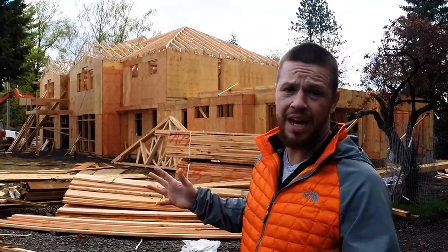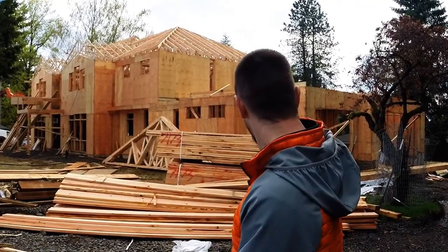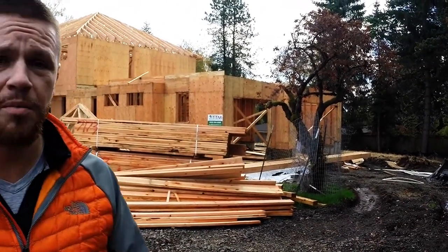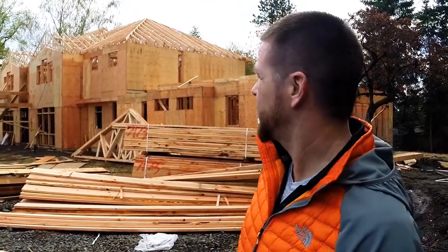All right guys, so hopefully you enjoyed that tour. As you can see, there's a lot of supplies out here. Dan probably showed you that big metal beam that's in the garage there. And then we've got another huge beam you can see right over there. So this is the big boy house. This isn't the little spec home. This is about 5,000 square feet.